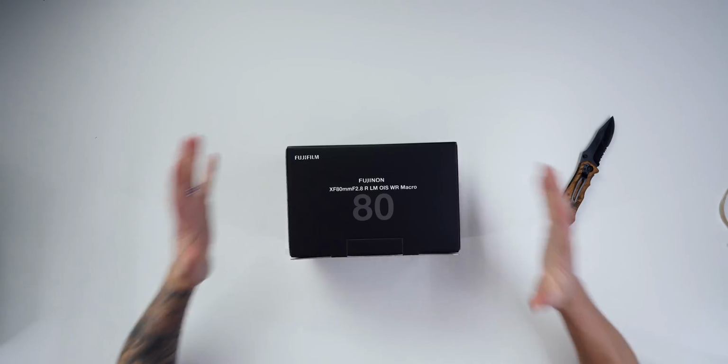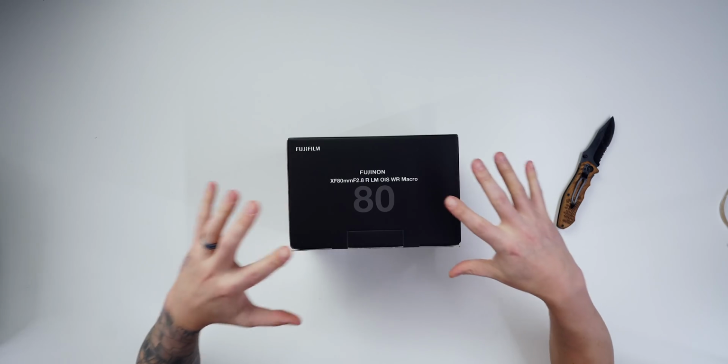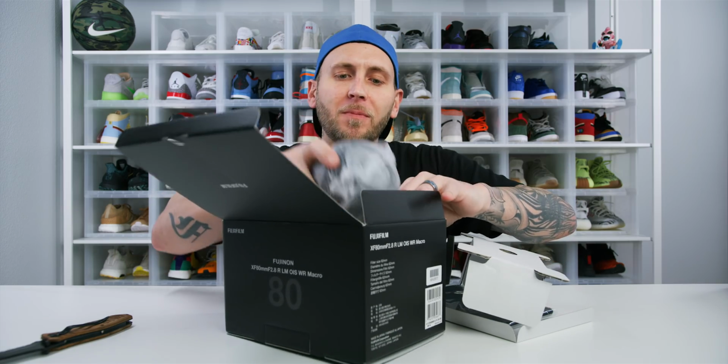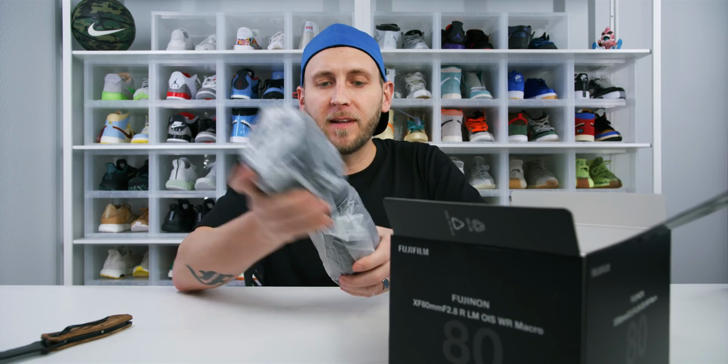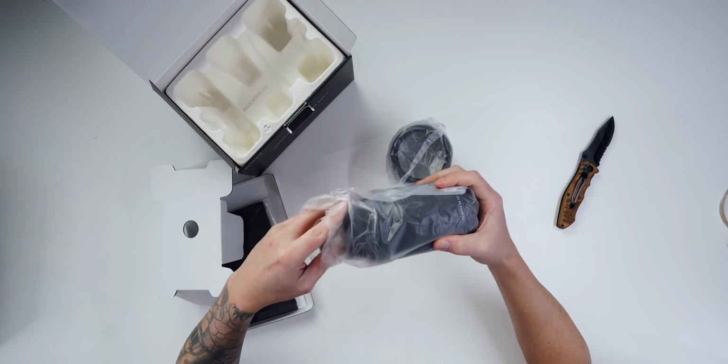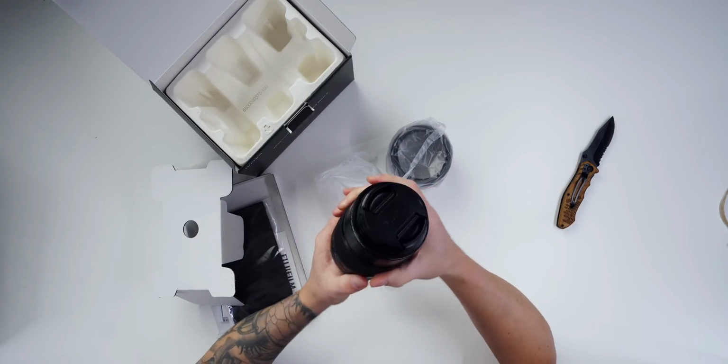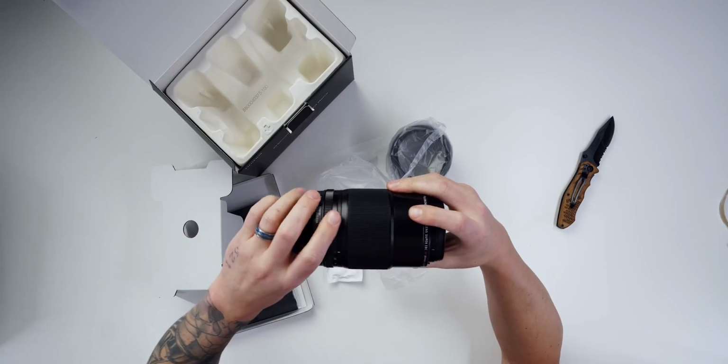And possibly this lens excites me the most. This is the Fuji 80mm macro lens. All right, so the 80mm is supposed to be a little bit bigger than the other 2 lenses that I've already shown you, which it definitely is, and it's actually kind of heavy. That's got some weight to it, but this is a macro lens, it's f2.8.